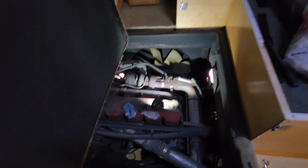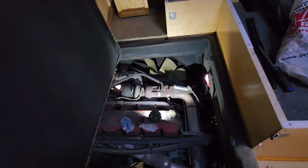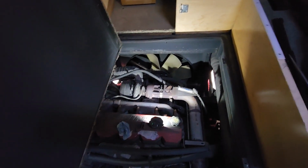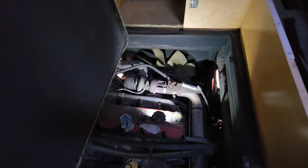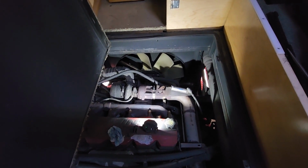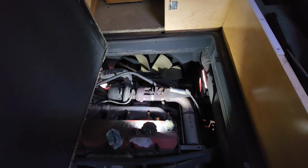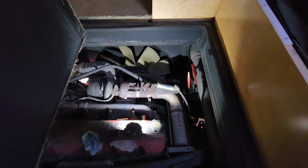So I know this is rambling, but if this video helps one person with a diesel pusher motorhome, it's definitely worth the time to do. So I am going to red Loctite the threads on that, because in my opinion, I see no reason why that would ever need to be adjusted, right?